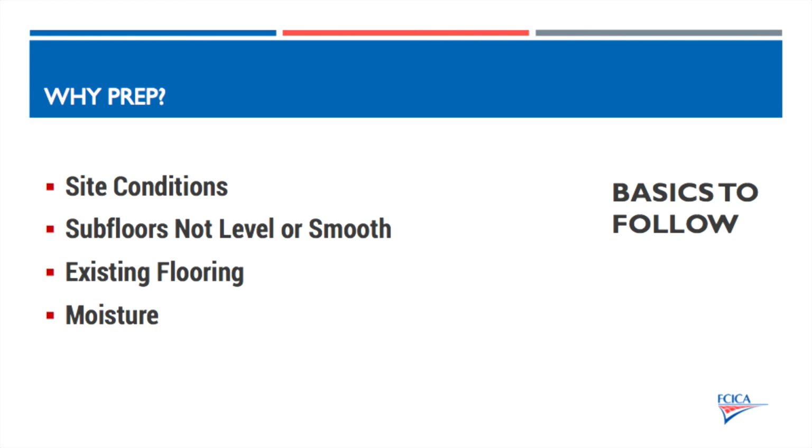Do we have a report back that we could go to the manufacturers with to make sure we get a warranted installation? We don't want to have callbacks related to moisture. Well, again, we'll go into that in a little bit of detail shortly.